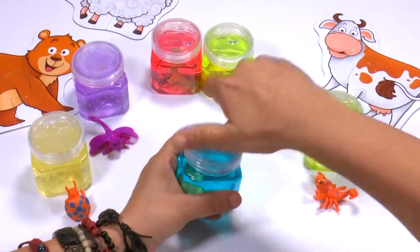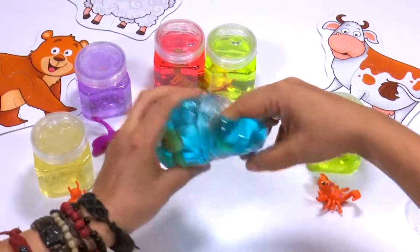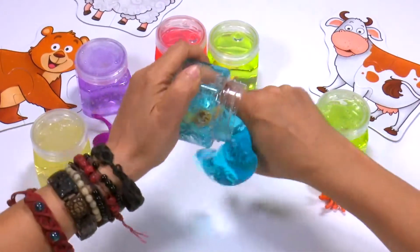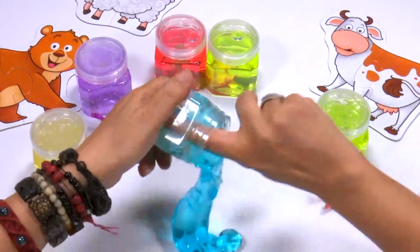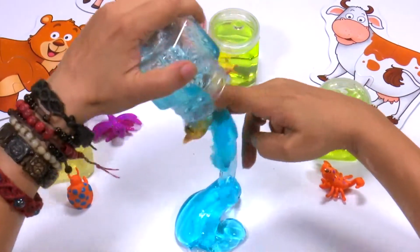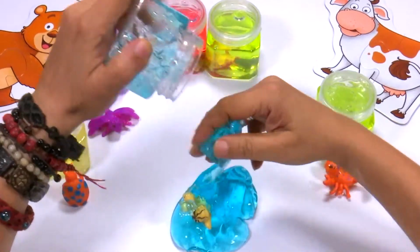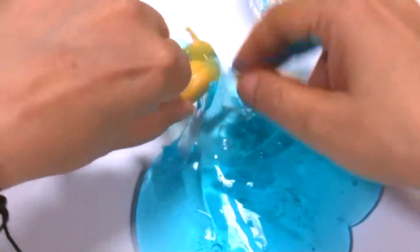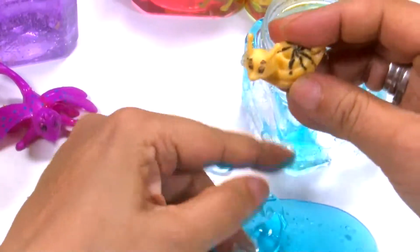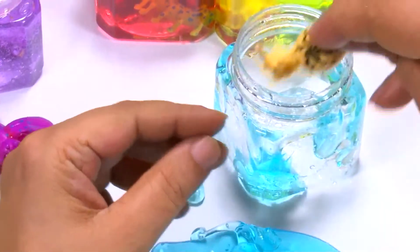Let's open another one. It's got blue slime inside. Ew. That doesn't look nice. What? It looks so pretty. It looks like water. It looks like Vaseline. What could that be, children? Look at that. It's a snail.